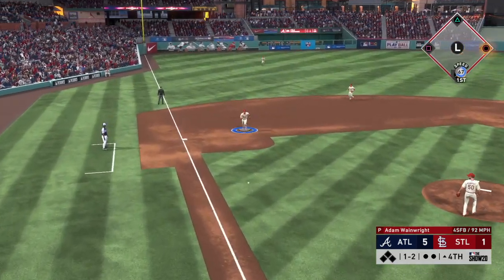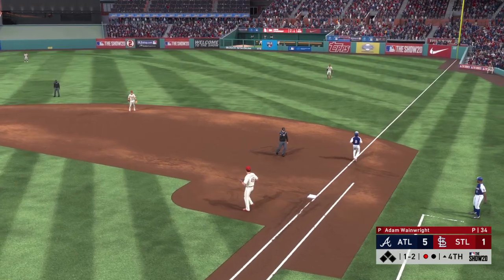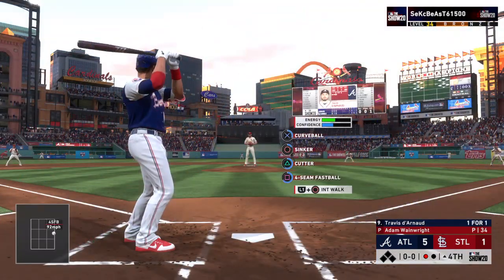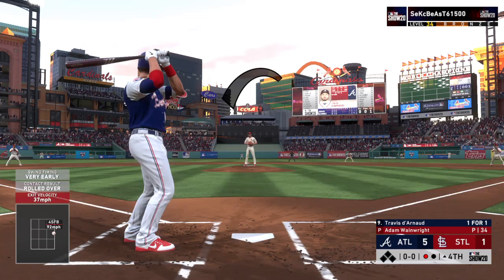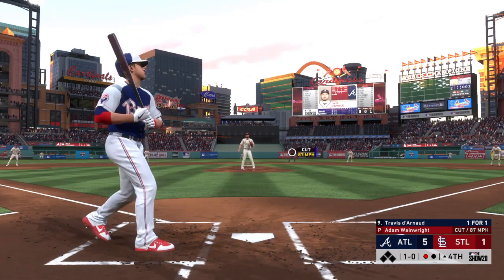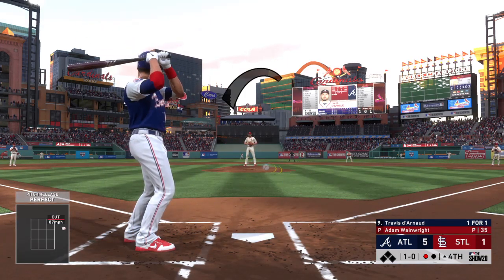Slow little roller to third. Fielded cleanly. Throw to first in time. One gone here in the 4th. Ready now, Travis d'Arnaud. He reached on a single in his first try. Now here it comes. And this is taken outside for ball 1. 5-1 our score as we play the 4th here.